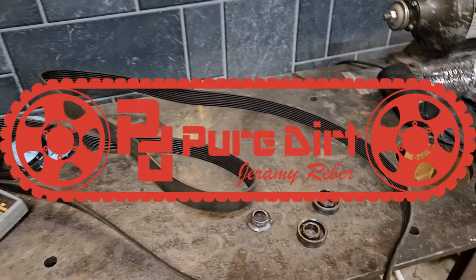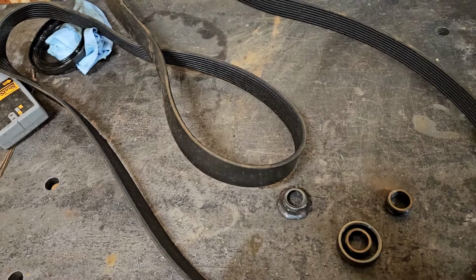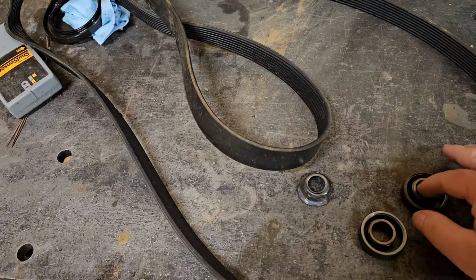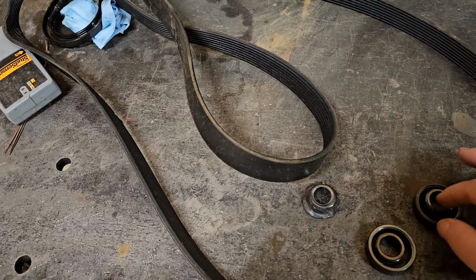Well, we figured out what went wrong with the dump truck. Our bearings got a little loose. I think they kind of seized up. Maybe a little grease and those would still be usable. Eh, maybe not.